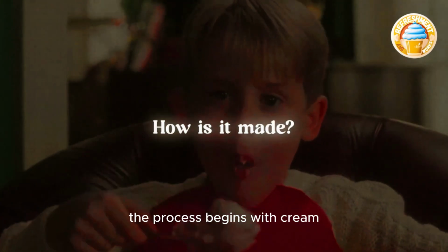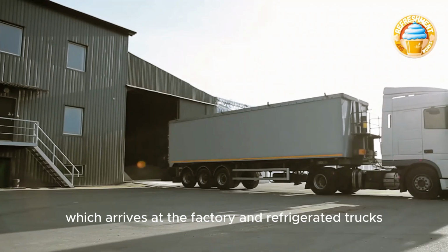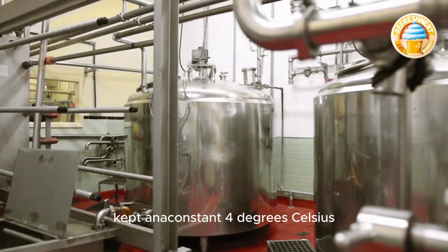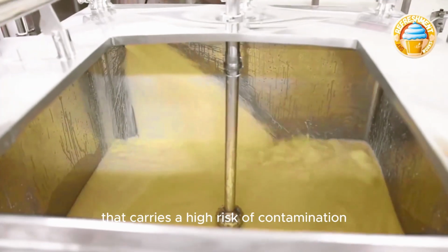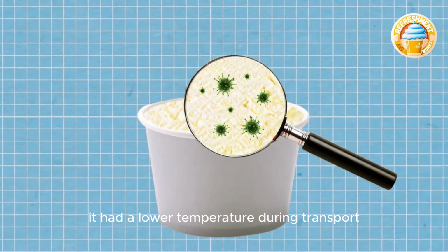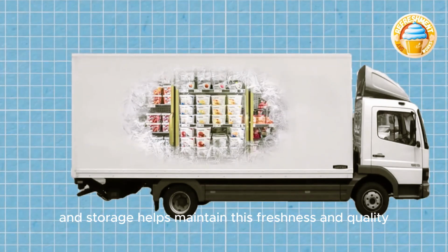The process begins with cream, which arrives at the factory in refrigerated trucks and is then stored in refrigerated silos kept at a constant 4 degrees Celsius. Because cream is a dairy product, it carries a high risk of contamination through bacteria. Keeping it at a lower temperature during transport and storage helps maintain its freshness and quality.